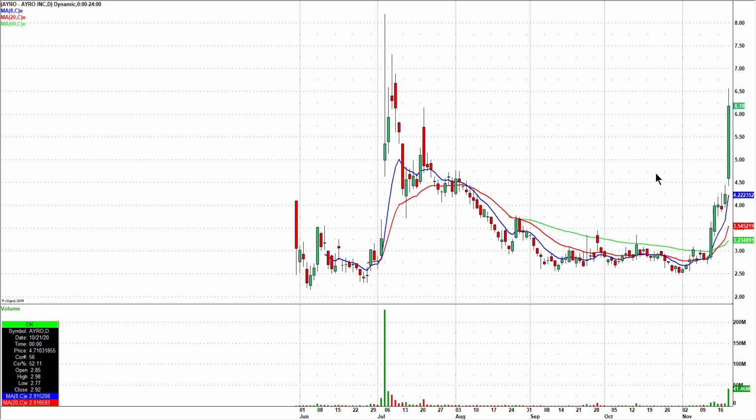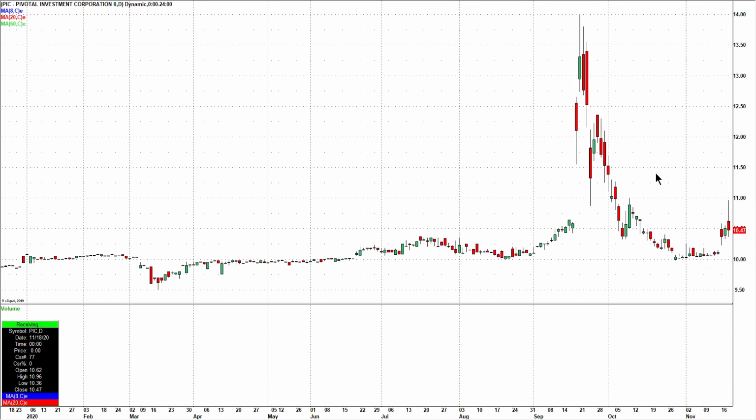We'll keep a close eye on this space on Friday and certainly all next week and probably the next several weeks. It's nice that the market has a theme, right? That's great for us day traders.